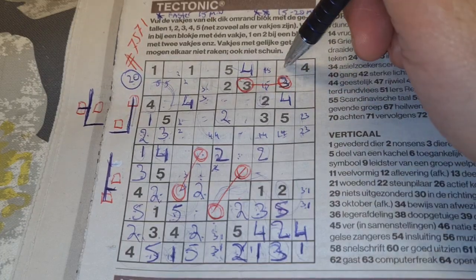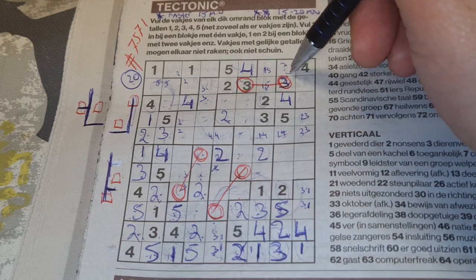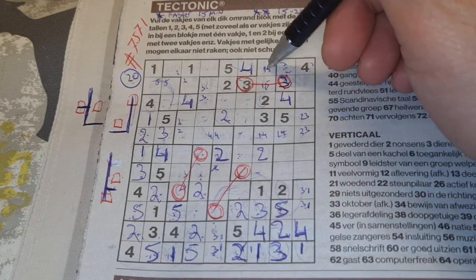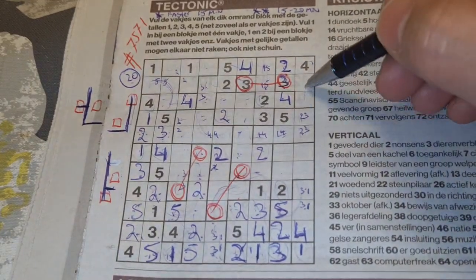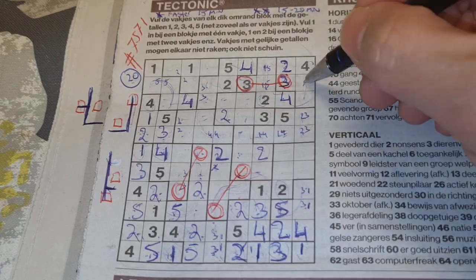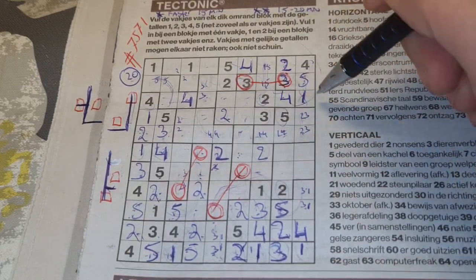I think this box should be a 2 because it can be 1. We have a double 1 there. Should be a 2. Can be 3, can be 4, can be 5. We have a double 5 there. Yeah, definitely a 2. So 2 numbers left in this area for numbers 1 and a 5. We have a 5 there, no 5 there. 5 should be here, and a 1 goes there.